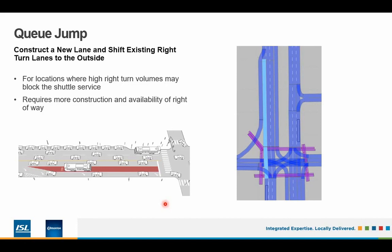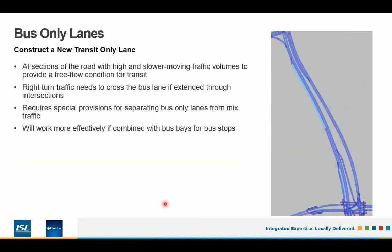Another QJump configuration could be basically an extension of the right turn bay, and in this case, the buses get a better chance to use the QJump where the right turn volumes are higher, and they might be blocked by right turners. This needs additional right of way and construction.